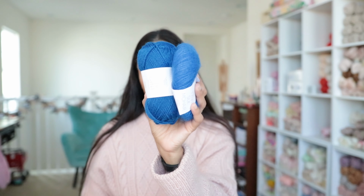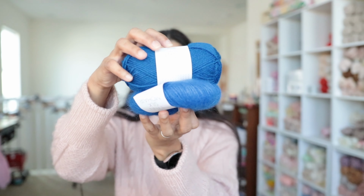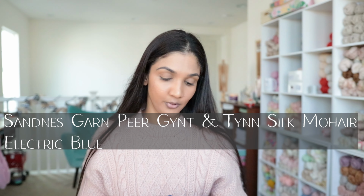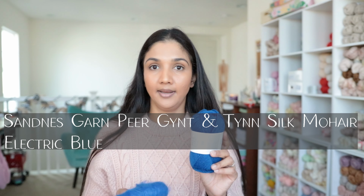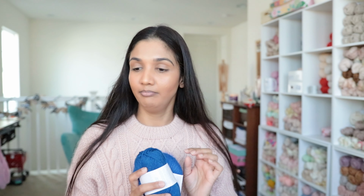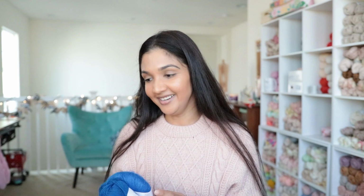And this is Electric Blue from Sandnes Garn. And the colorway number is 6046 in both the Pure and the Tynn silk mohair. And I am kind of on a bit of a blue kick this winter, and I'm enjoying seeing blues on my feed, and I'm enjoying just everything blue.